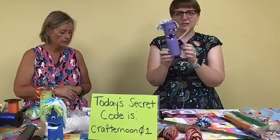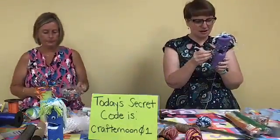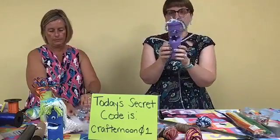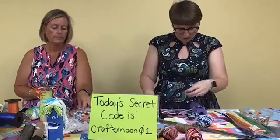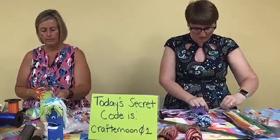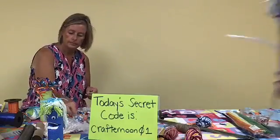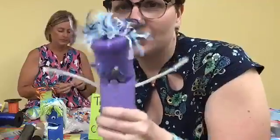So I am just going to use the pipe cleaners, and I'm just going to stick them in on the sides into the foam. You could also use those red ties as arms. There's lots of different things that you could use as arms. So I just stuck them in on the sides, and now he has arms.